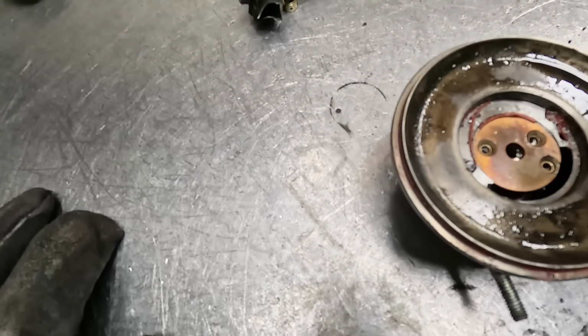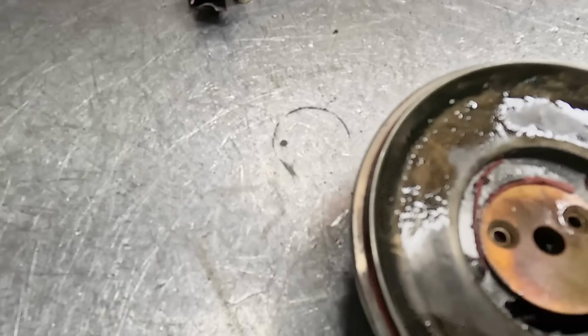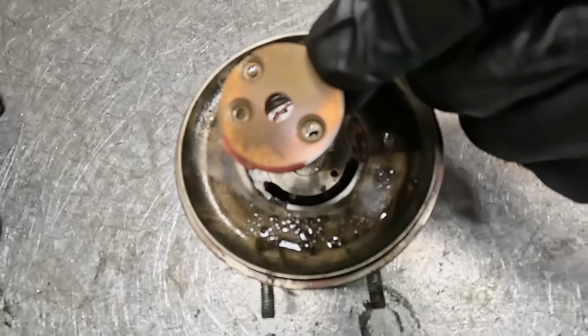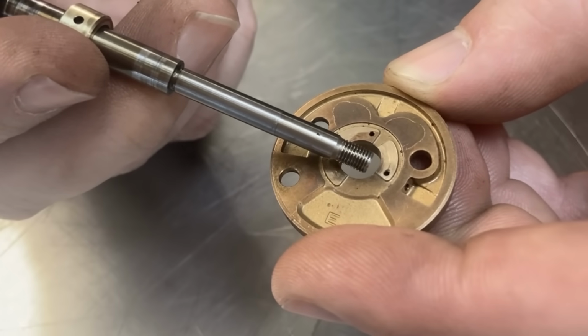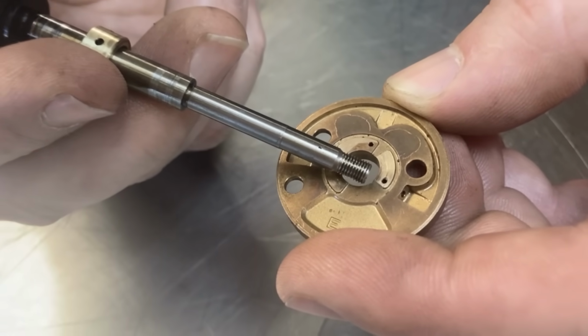Already came through and took these bolts out. They were a pain in the butt as well. So this part of the thrust bearing was facing down. The highlights is basically scoring from something in the oil itself, bad oil. Here's the washer. Let's see if it picks it up. Lines on it as well. It's kind of like a record.